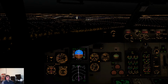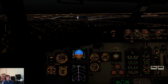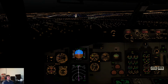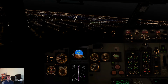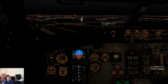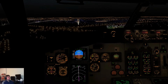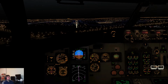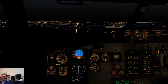All right, 1000. Let's get this thing matched up. Autopilot is mine. Throttle is mine. New model has a little bit different feel to it. A little more glidey and floaty from what I can tell. 400. Still a little bit off to the left, or to the right. Runway's off to the left.